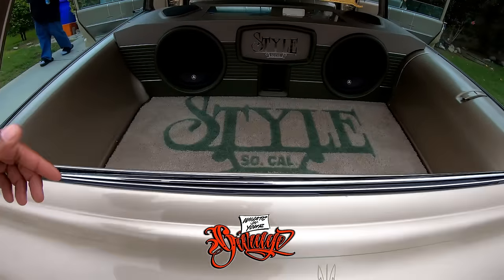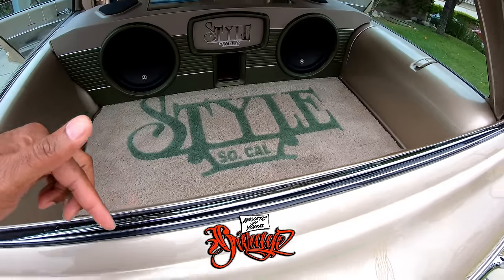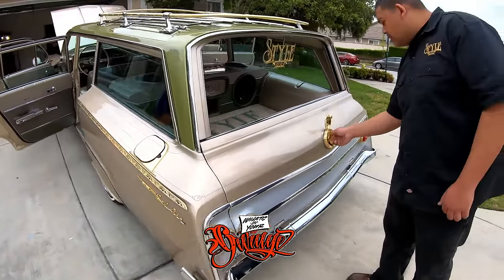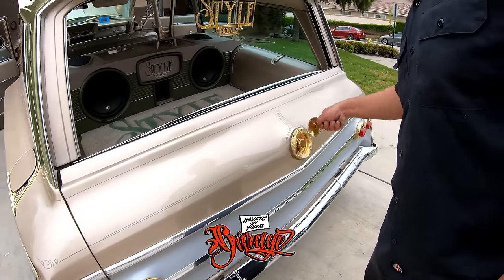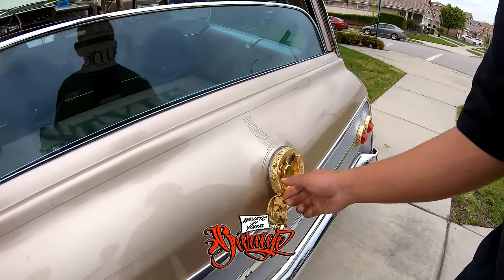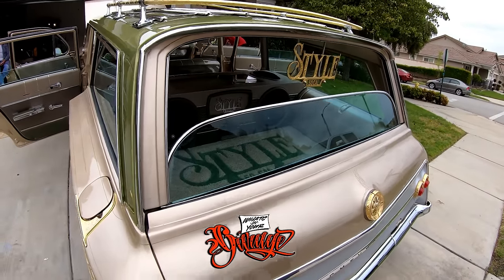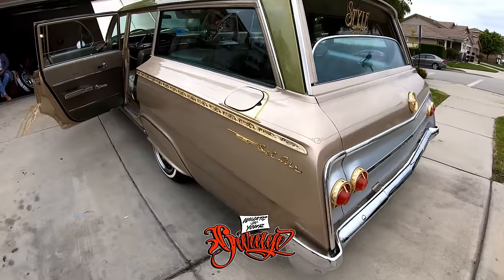Now this back window's electric? That one's manual. This is manual? Okay. Yeah. Basically, you lift this up right here, and you go ahead and turn it. I didn't even know that. I always wondered where the handle was. Now you know. Hey, I learned something new every day.